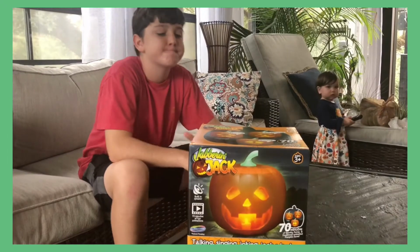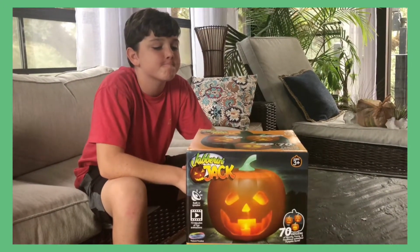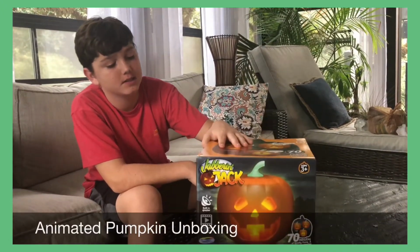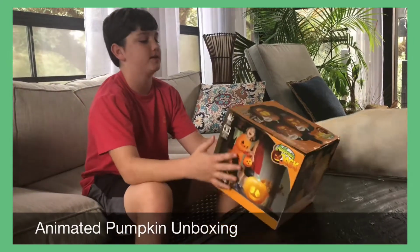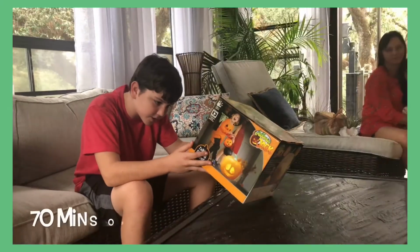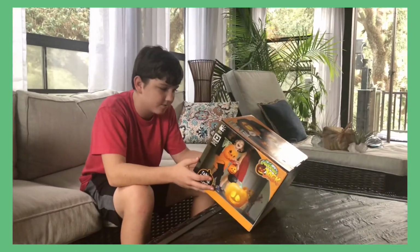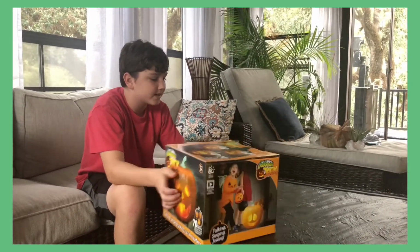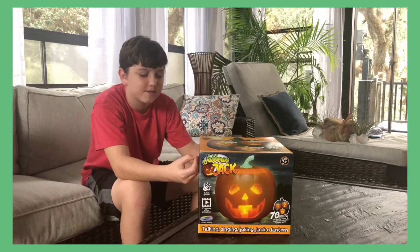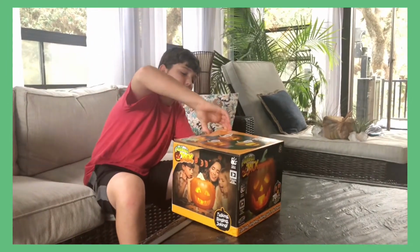Okay, so today on Step Brothers, we got a package from Amazon, and we had ordered a Jabbern Jack, which is an animated pumpkin. Yes. And so we're going to do an unboxing today. It says it has 70 minutes of spooky fun and traditional animated pumpkin faces. So, I mean, we might test that. The video would be literally 1,000 years long if we did, so I might time lapse it. But let's just start into this unboxing.